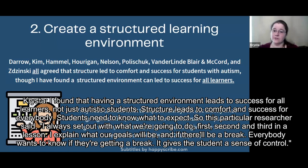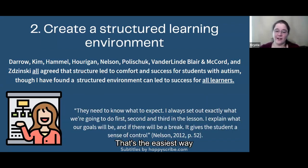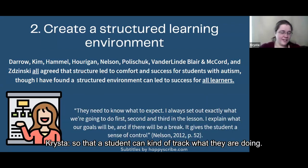So this particular researcher said, I always set out with what we're going to do first, second, and third in a lesson. I explain what our goals will be and if there'll be a break. Everybody wants to know if they're getting a break. It gives the student a sense of control. That's the easiest way so that a student can kind of track what they are doing.